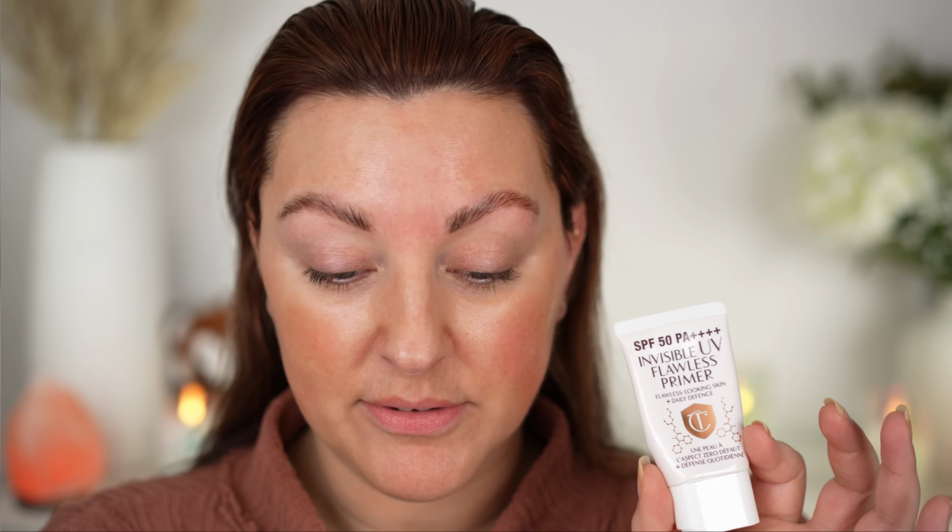So these do need a good shake. And my favourite way to use this has been to mix it with the Flawless UV Primer from Charlotte Tilbury. This is the perfect way for me to apply this. I love this product. I've raved about it many, many times. I love this for no makeup days. I love this for holiday because it has SPF 50 in it, and it makes a really nice primer with a bit of glow.